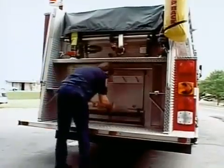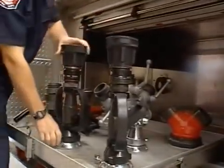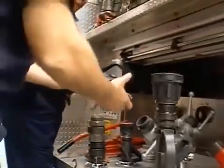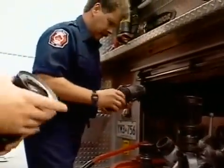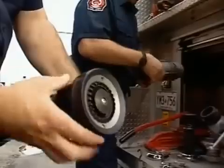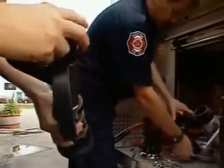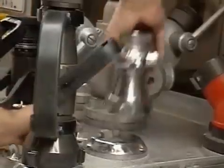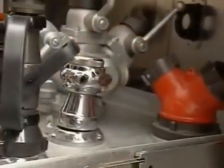You'll never guess what's stored in here. Nozzles. They attach to my hoses and let the firemen control the spray of the water. We have nozzles for all kinds of fires. You like that one? Want to close the cupboard?